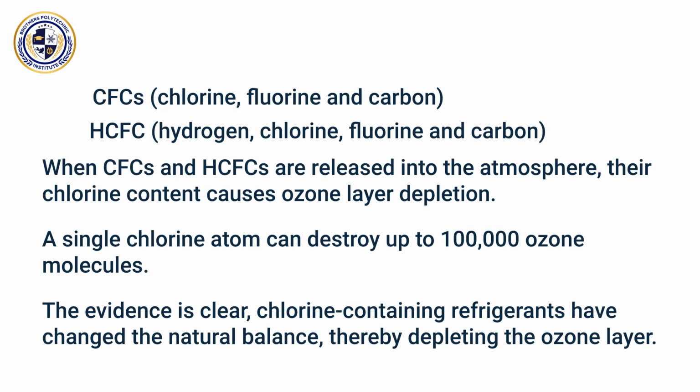Unlike other chlorine compounds and natural chlorine, the chlorine in CFCs and HCFCs does not dissolve in water or break down into compounds that dissolve in water, so they do not leave the atmosphere. HFCs are made up of hydrogen, fluorine, and carbon. They do not contain ozone-depleting chlorine, but most HFCs have a high global warming potential, GWP.